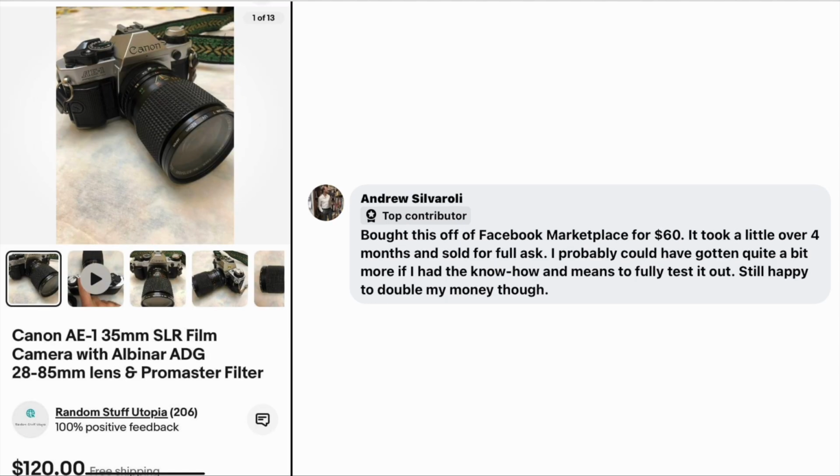Andrew Silveroli bought this off Facebook Marketplace for $60. It took a little over 4 months and sold for full asking price. I probably could have gotten quite a bit more if I had the know-how and means to fully test it out. Still happy to double my money. And this is a camera lens, Canon, and it sold for $120.